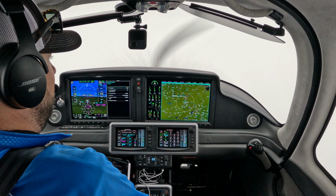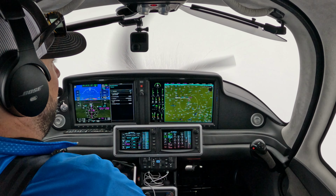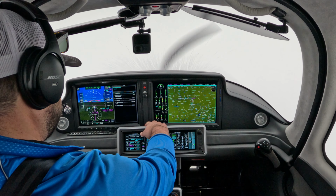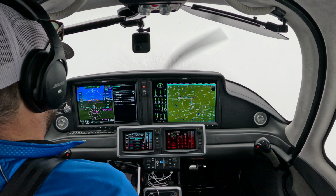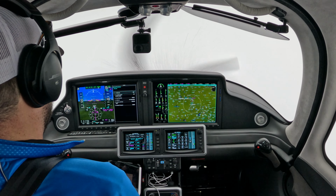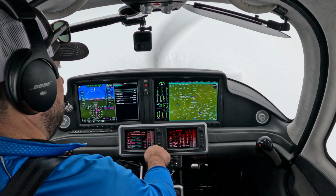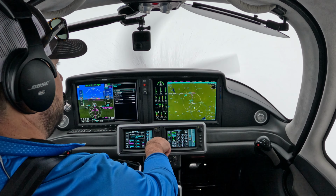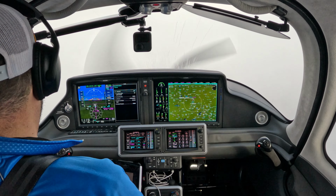All right, so we're just going to keep flying along here at 2,900 or 3,000 feet. It's at or above 2,900 feet. Glide path is armed. I think this is definitely my shortest IFR flight ever.